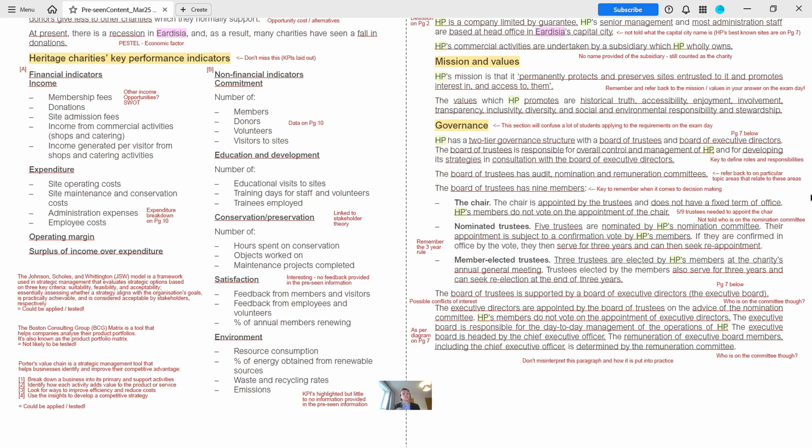When we look at the actual non-financial indicators on the right-hand side, the part B, we have data on page 10 about the members, the donors, and the visitors on there. And the things in terms of education, development, conservation, these are all linked to stakeholder theory, and any question you get on the exam day that links to stakeholders, be sure to refer back to if it's a financial or a non-financial KPI. In terms of satisfaction, you can see there as a non-financial indicator.